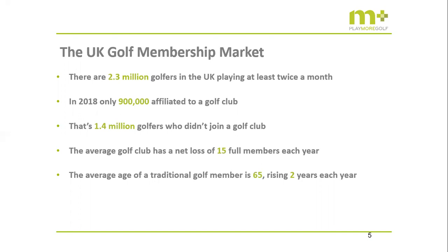So that means there are nearly one and a half million golfers that play golf but are not members of a golf club. That's where we help clubs. On average, golf clubs are in a net loss position of 15 full members per year. On average, those members in the UK pay somewhere between £800 and £1,200 a year.